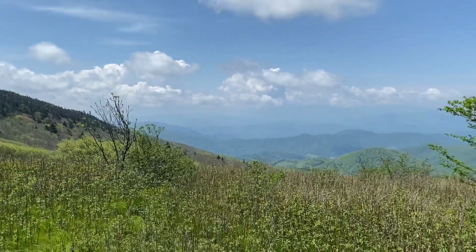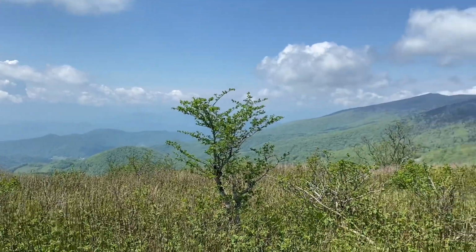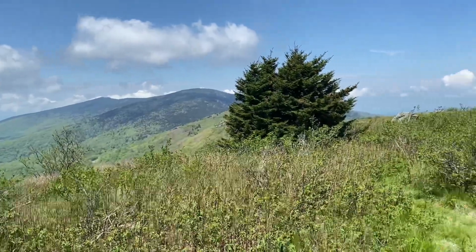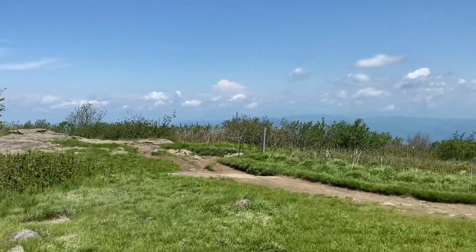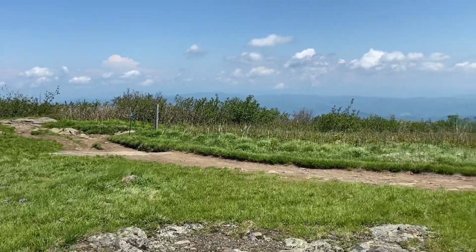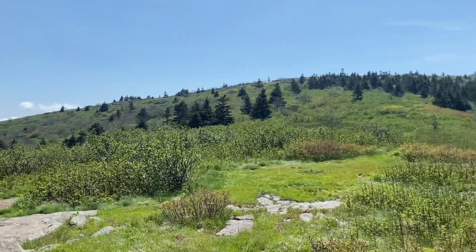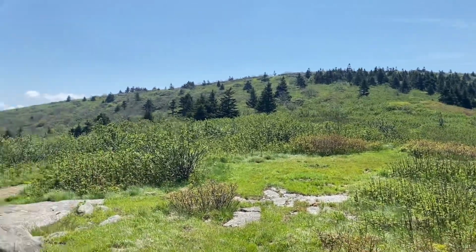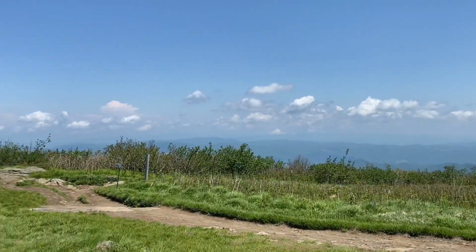All right, we've made it to Grassy Bald, which is the highest of the balds. It's 6,000 something. So funny. And so the AT's actually gonna start to go down. We thought it was gonna be this trail going up, but that's a side trail. So views have been pretty outstanding, so no need to see a side trail, even if it's higher.